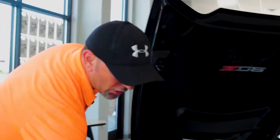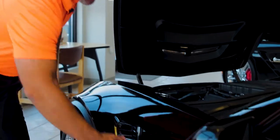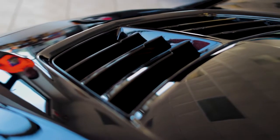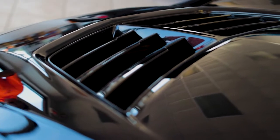So this little thing is designed to pull air in. When this pulls it in as you're driving, getting faster and faster, lowers the center of gravity by pulling all the air, pulls through this, pulls through here, pulls through the hood, just lowers the car down itself. This is 650 horsepower, 0 to 60 in under 3 seconds. I mean, you have to have something to keep it on the ground, right?